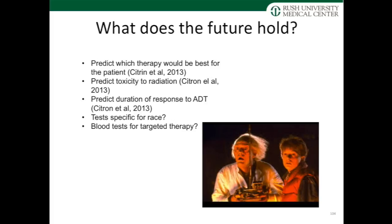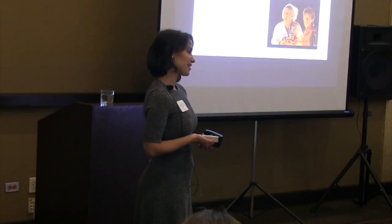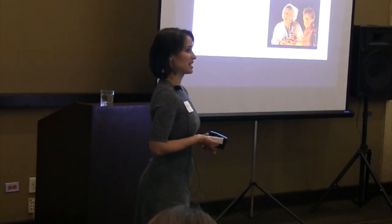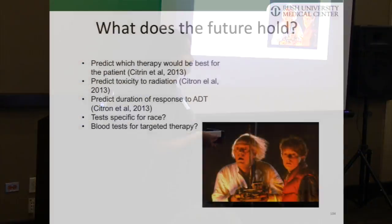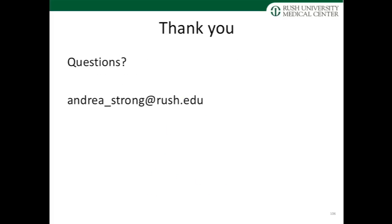So what does the future hold? So hopefully, we'll just be able to run a blood test or urine test and say, hey, you're going to have prostate cancer, you do have prostate cancer, and this is exactly and precisely how we're going to treat it. But I think these tests can really help you advocate for your patients. So commercially available tests are rapidly evolving.